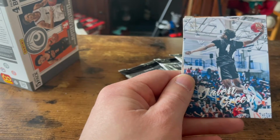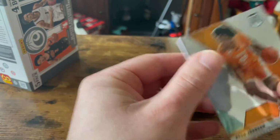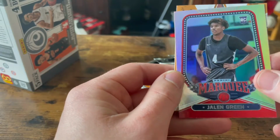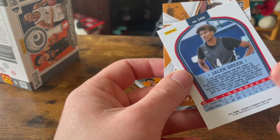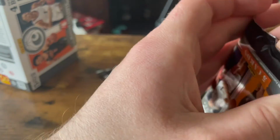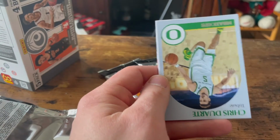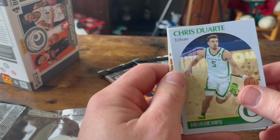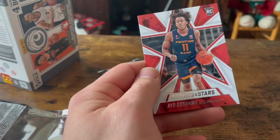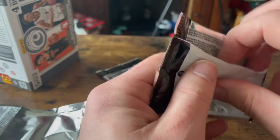So Jalen Green, he was one of the top five picks. This is Matthew Hurt. Keon Johnson, rookie. Another Jalen Green. That looks nice. No prism though. And then Keon Johnson, kind of the same guys in that one pack. We're really hoping Keon has a good career. Zaire Williams. Chris Duarte? No. K. Jones, yep. K. Jones again. Ayo Dosunmu. I'll say that name 10 times fast. Went to University of Illinois.